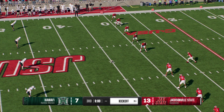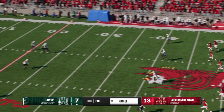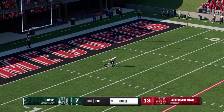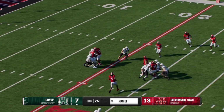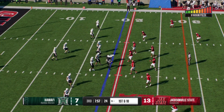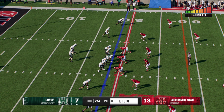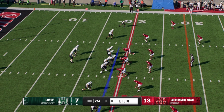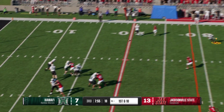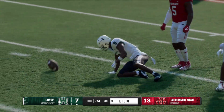We're ready to get it started here in the second half. On the move from inside his 5. Really disciplined job by the coverage unit to get down there and make the stop at the 19. Hawaii ready to go back to work on offense. I imagine we'll see them go right back to work up top after how productive that passing game was in the first half.